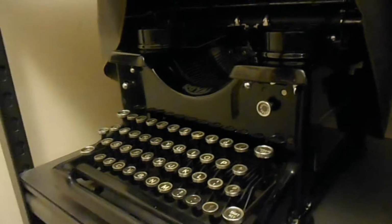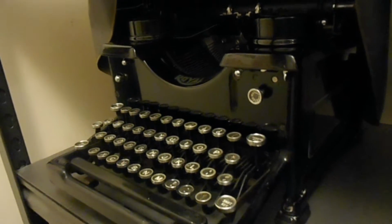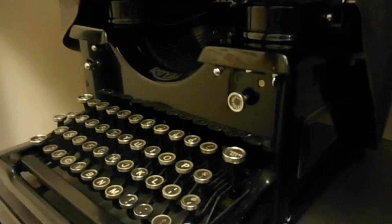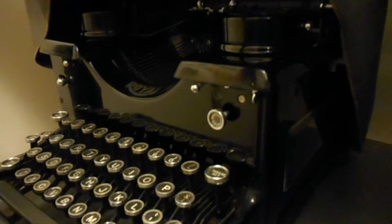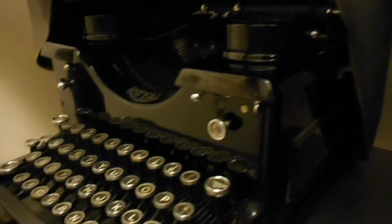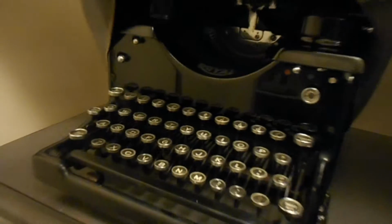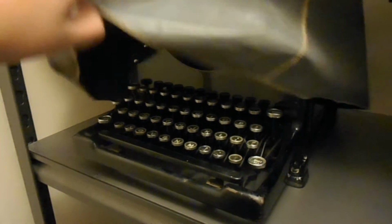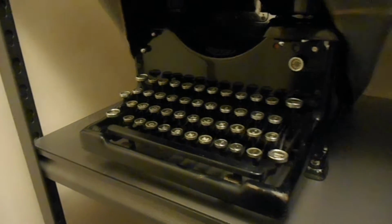It already has the newer style mechanism, which was also introduced in the KHM, which is basket shifts, and just a few parts that were not used in the earlier number 10s. It has single pane windows, and they're all in great shape, as is the paint. But I think I already made a review of this one, so have a look on this channel and get a more in-depth tour of this typewriter.